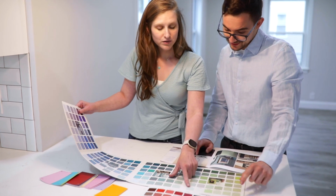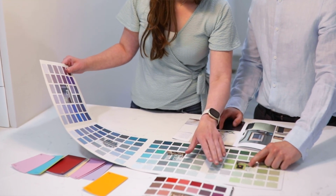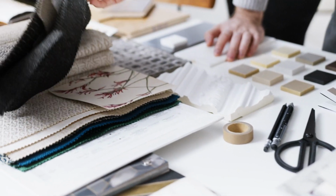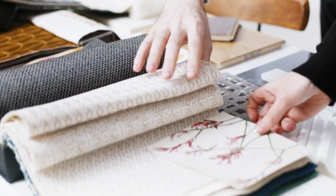Mood boards can be a useful tool for you and your interior designer in the conceptual design stage, because they can help communicate the overall vision and aesthetic of your dream home, and can also serve as a reference point in the future to ensure consistency throughout your home makeover project.